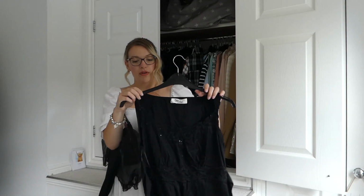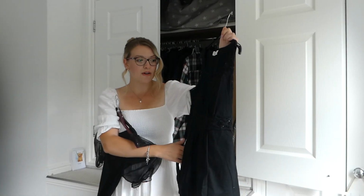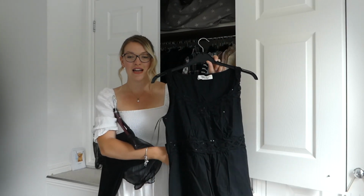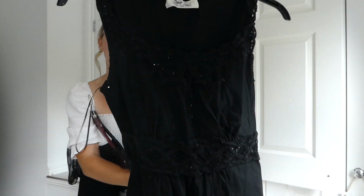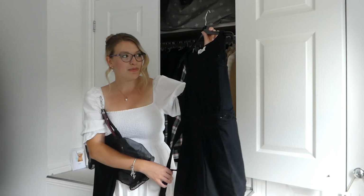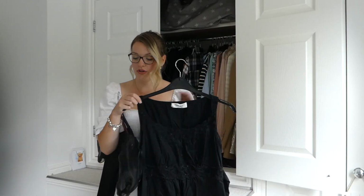This top was my mum's. I've not had the chance to wear it yet, but I do think it is more autumn winter style, so that's why I've not worn it. She only gave it to me a few weeks ago. It's this lovely peplum blouse, which I think would look really nice with jeans and some black stilettos. It's just got this lovely lace detail around the neck and the waist, and there's some little sequins in there. I don't know if you can see that, but I think it's really, really pretty. So I will be keeping this, and I'll see if I wear it during autumn and winter. If I don't, then it will go as well.